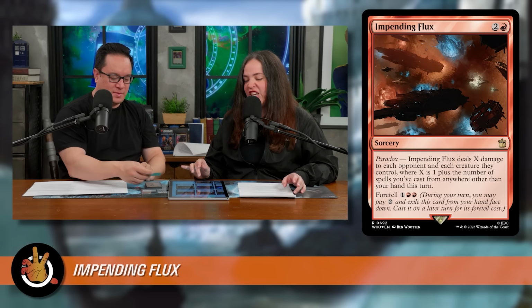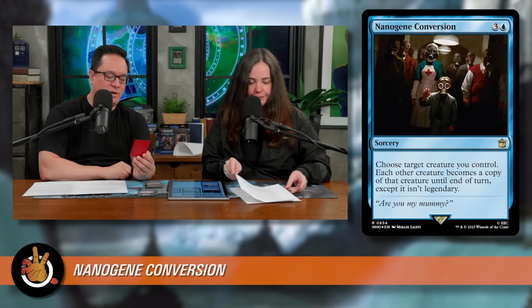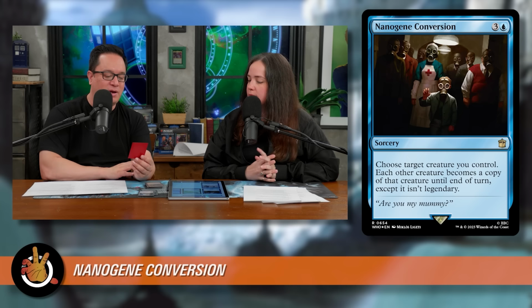All right, the next card is Nanogene Conversion. Yeah. Three and a blue for a sorcery. Choose target creature you control. Each other creature becomes a copy of that creature until end of turn, except it isn't legendary. Each other creature. That's your opponent's too.